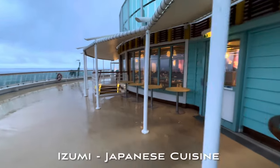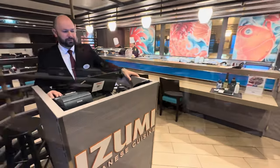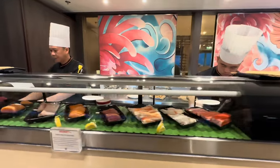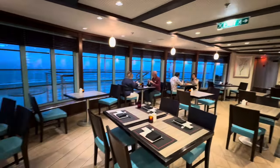And for those of you craving really good sushi and other Japanese food, Izumi has you covered. From sushi to miso soup to seaweed, poke bowls, and even great tempura, this is the place for you.